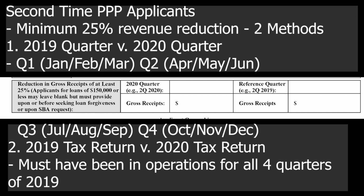So remember, methodology number 2 that we're just talking about right now is for organizations that have been in business or operating for all 4 quarters of 2019. If you started midway in 2019, then this is not a method you can use. You have to use the default of comparing 1 quarter of 2019 versus 2020.